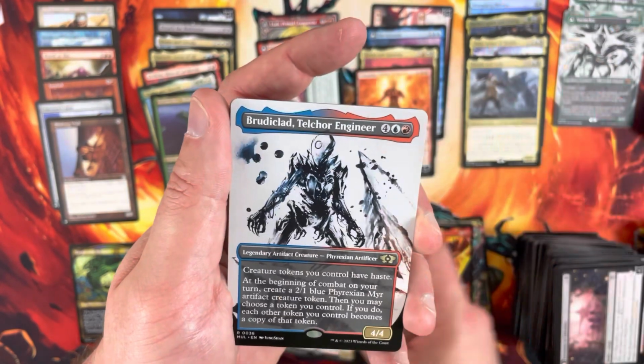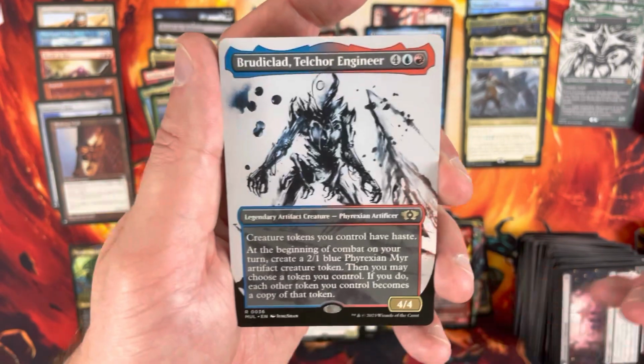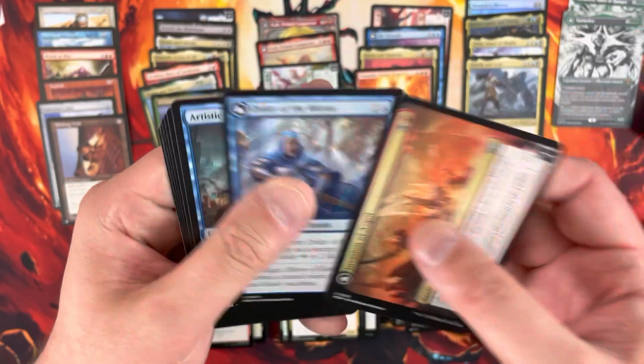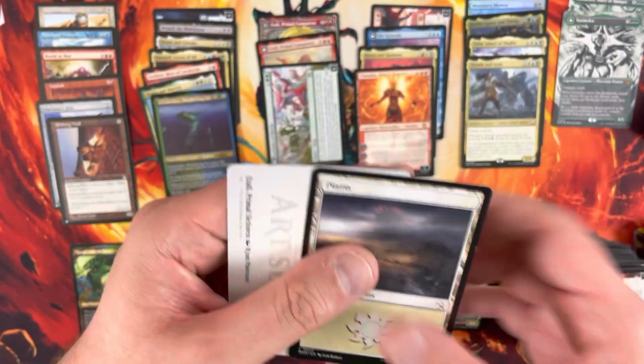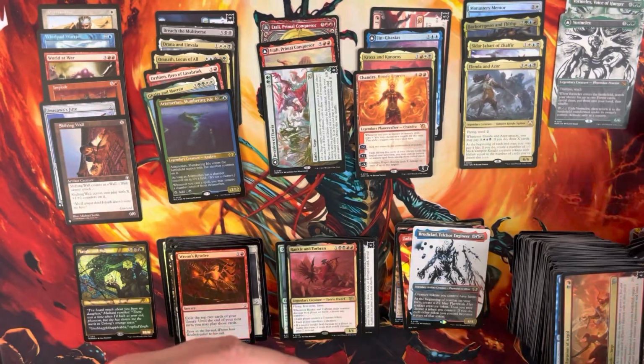All right, Rankle and Torbrand, Brutaclad, nice little Brutaclad in that borderless showcase version. Multiverse Legend, again, no value there. All right. Invasion, because lots of invasions. Commons and uncommons. Plains. Ooh, hey, nice. Primal Sickness, Italia, and the gold stamp.